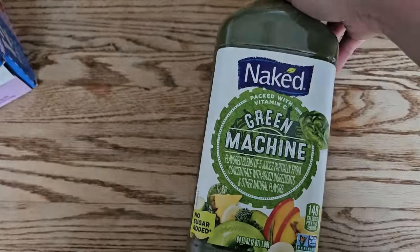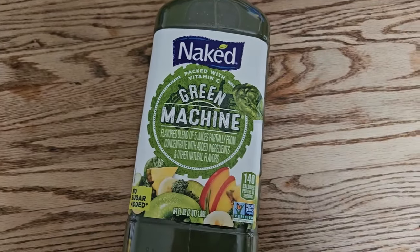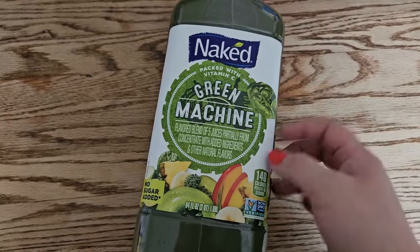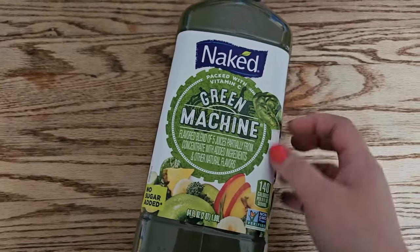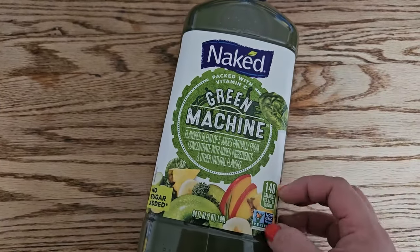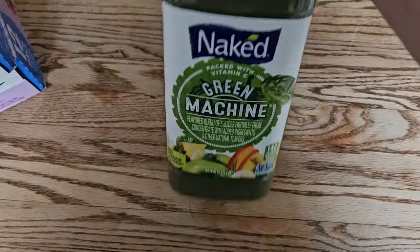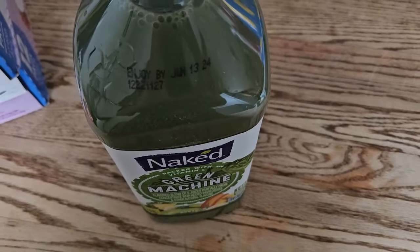And then my husband also chose this here. It is the Naked Green Machine, a flavored blend of juices, partially from concentrate with added ingredients and other natural flavors. No sugar added, packed with vitamin C. So my husband got that.